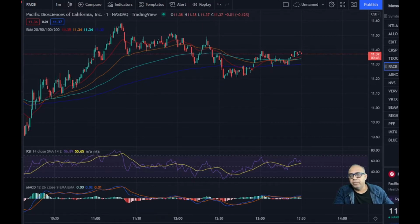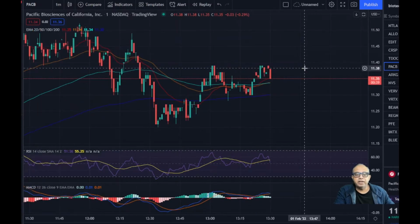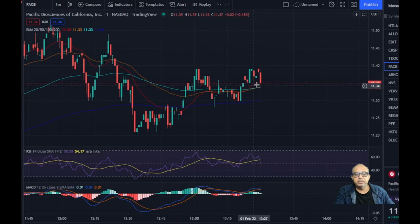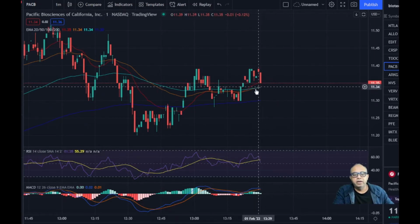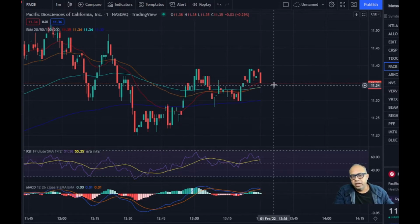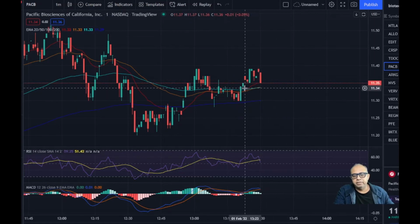It's up 1.70%. That's around 19 cents, and it's getting support from our 20-day EMA, which is this red line. That is what is supporting it so far. After that, we have our 50-day and 100-day EMA also to support it. So we are looking at a whole lot of support just below where PACB is right now.